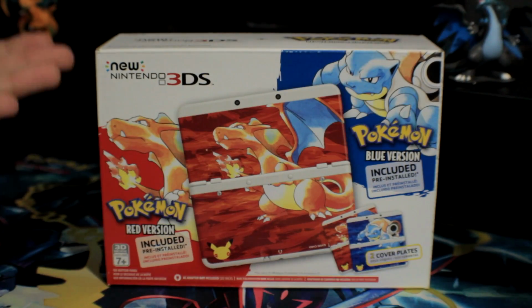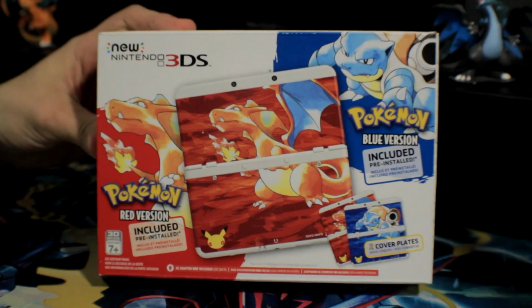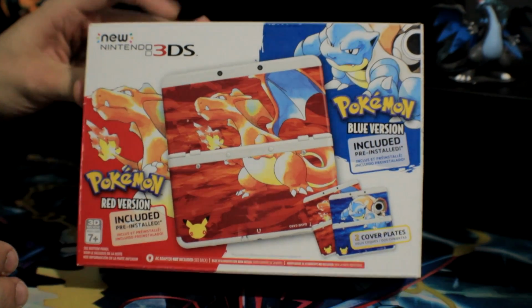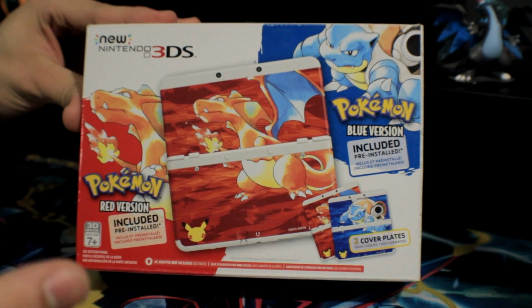So here it is in all of its boxed glory, the New Nintendo 3DS, not the XL. I know it can be a little bit confusing because just add an X and an L on there, and that is your standard one that they sell in America, but for some reason the non-XL version we didn't end up getting until basically about now.